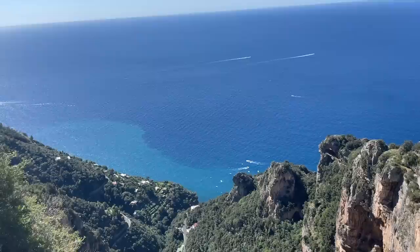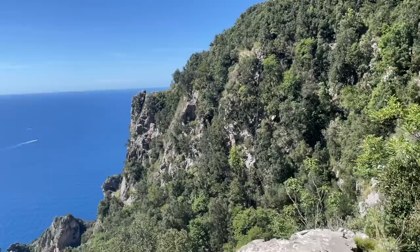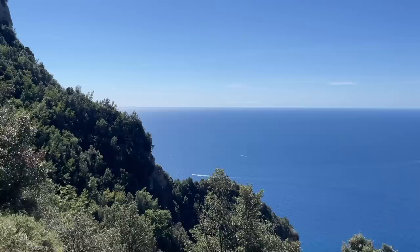Is that really like the sanctuary blue? I think it's still a bit different. So this is one of the first beautiful lookouts apparently. There are a couple more. A bit dangerous, but I think we can all manage.